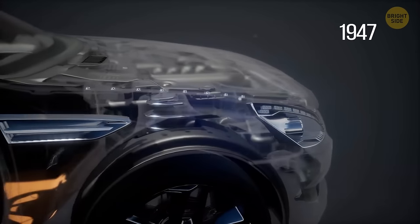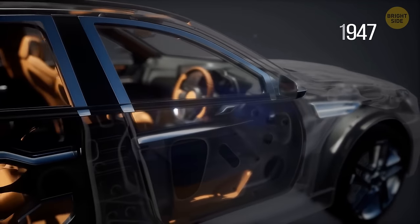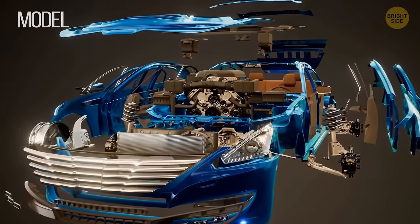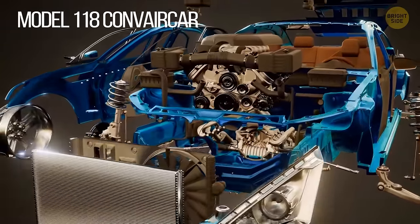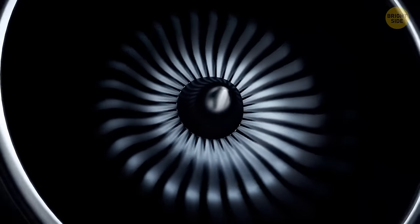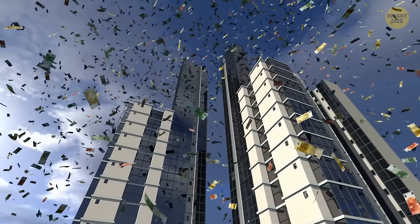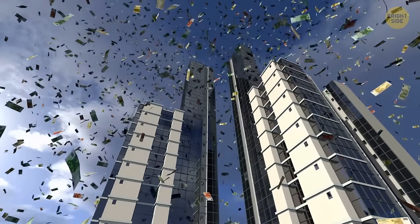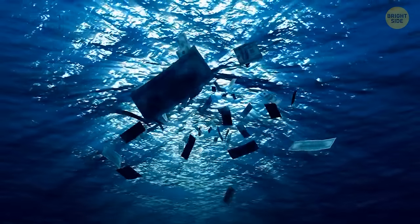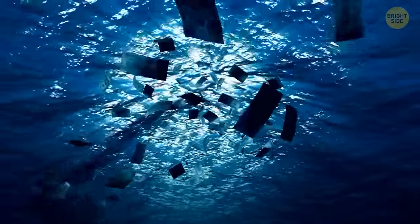In 1947, U.S. engineers looked at the car and decided it was boring. Or maybe we can make it fly. Great idea, that. The result of their work was the Model 118 Conv Air Car. Roughly speaking, they took a passenger car and attached a plane with a propeller to its roof. Companies around the world continue to invest millions of dollars in the flying car project, although their cars today look more like drones or helicopters. Many researchers are confident we'll never build a flying car. It's too expensive and dangerous.